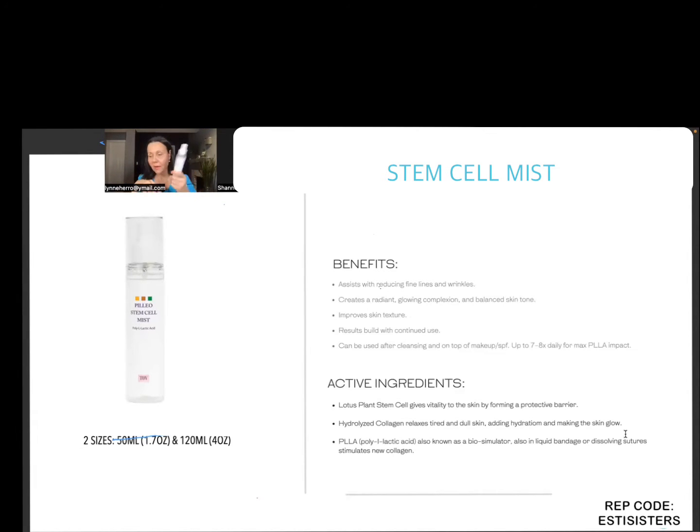So this, by the way, comes in 2 sizes now. This is a 4-ounce size, and you can also get it in a 1.7-ounce travel size for your clients. So it's nice to have those different sizes available. I usually sell the larger, but you are going to have clients that want a travel size version that they can just throw in their little Ziploc carry-on. Improve skin texture. Results build with continued use, as with all of the HOP products. And again, it can be used right after cleansing, or you can use it to seal in the rest of your products and use throughout the day as well.